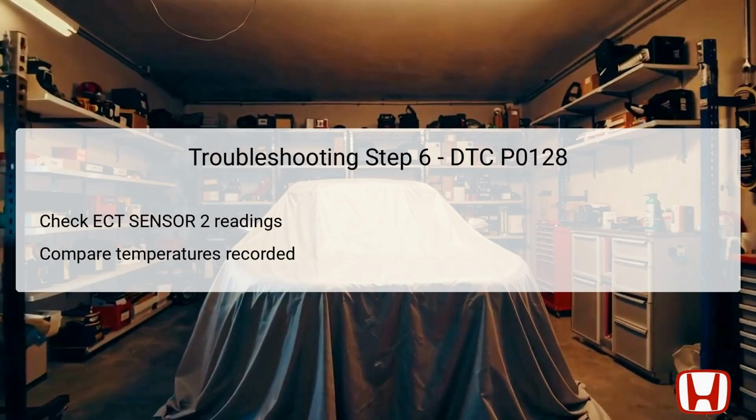In the sixth step, following the idling process, the ECT Sensor 2 readings must now be checked using the HDS. This step is critical as it allows for a comparison with the earlier recorded value of ECT Sensor 2. The comparison helps to evaluate if the temperature increase reached is at least 9 degrees Fahrenheit or 5 degrees Celsius or more from what was previously recorded.